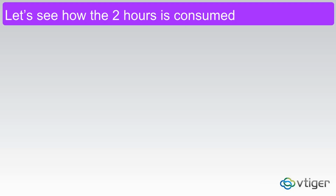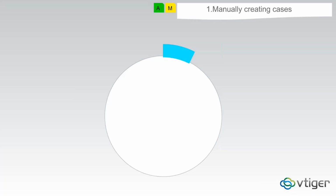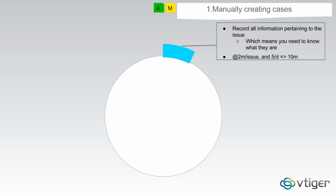Okay, let's see how the 2 hours is consumed. So this circle represents 2 hours in a day of your support person's time. So we talked about manually creating cases. So this sector shows the amount of time in the 2-hour period taken for manually creating cases.